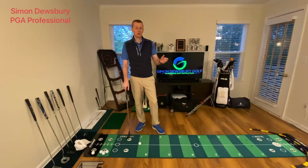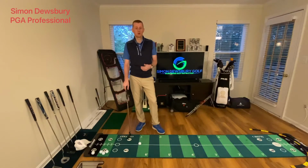Now, at tour level, we're talking finite movements. But for them, it's a difference between holing the putt or lipping out. At club level, it can be the difference between holing the putt or missing by even so much as a cup width. And what we're talking about is something that relates to Newton's third law of motion. For every action, there is an equal and opposite reaction.